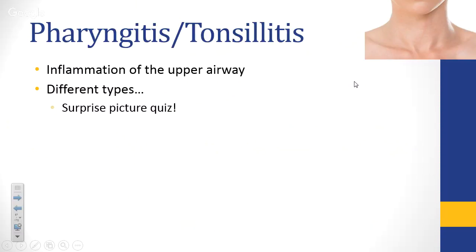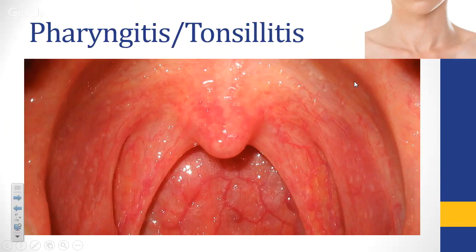There are different types. So does anyone want to tell me what this is? Maybe if someone wants to do all three, I'll give them a chocolate. Who thinks they know their pharyngitis and tonsillitis? All right, we'll just do it together. No chocolate, that's fine.